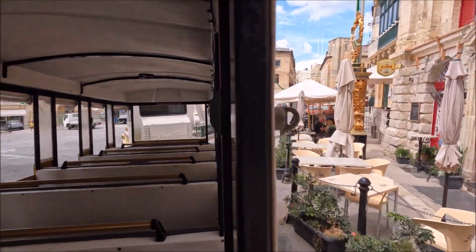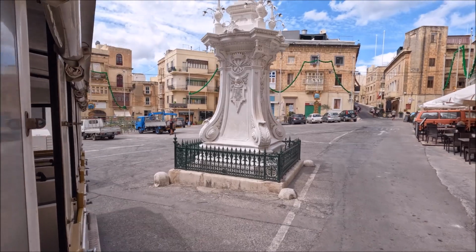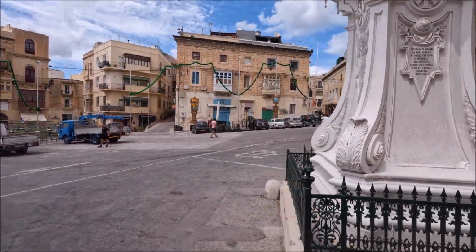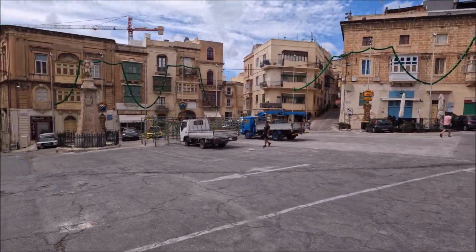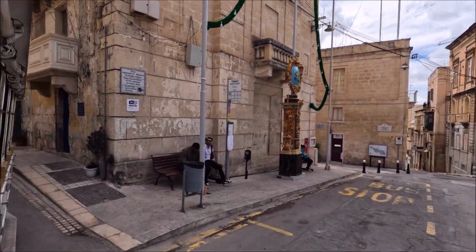The Birgu main square with the city monument. Most of the streets lead to this typical Maltese centre square. Here are various small restaurants serving local food and local snacks.